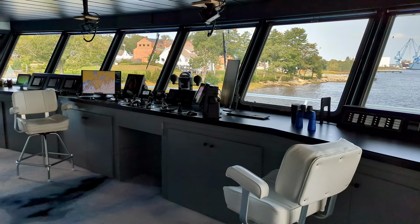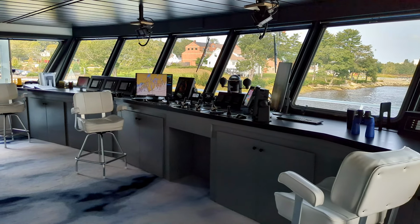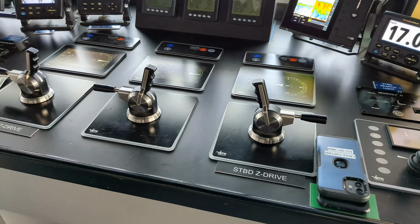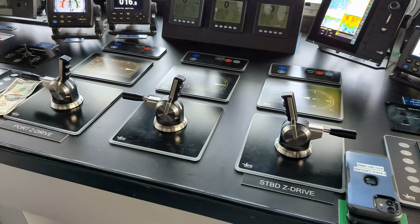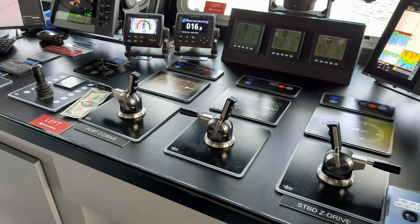Notice that there is no steering wheel like you might imagine a ship would have. It's a lot more high-tech than that. There are joysticks that control each of the Z drives and each of the thrusters. That's how they steer the ship.